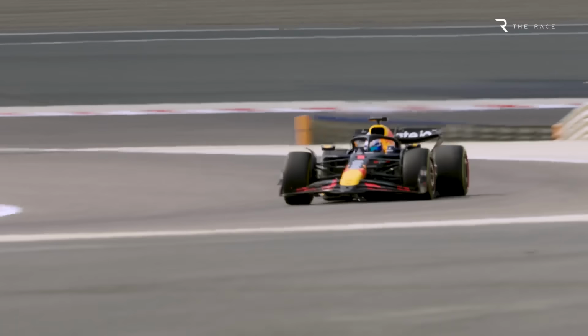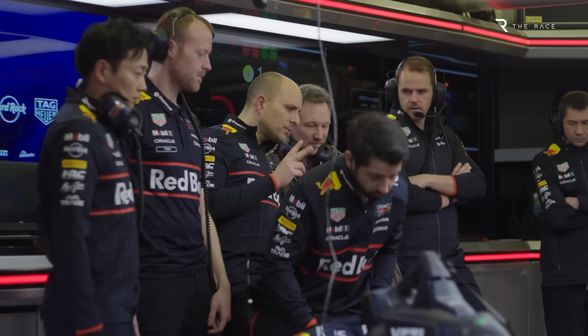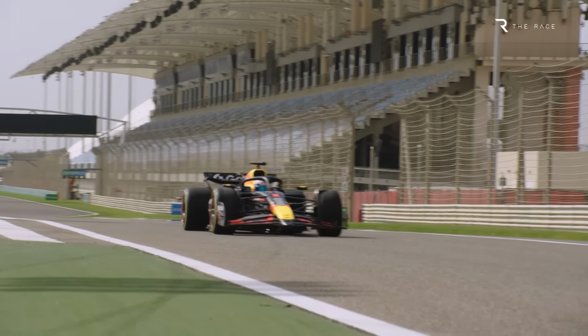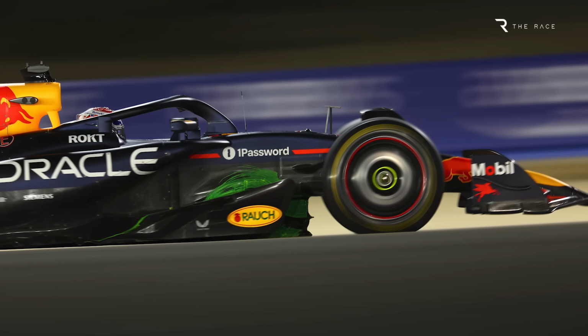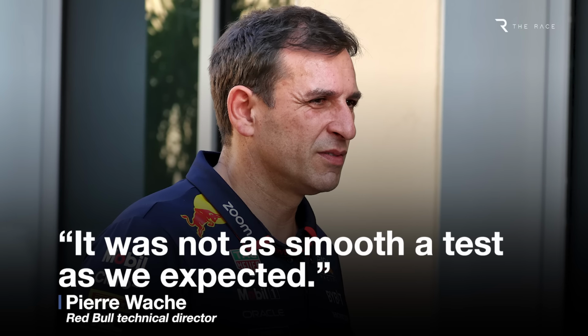Test, and Red Bull was experimenting a lot this week to understand how much it's been able to broaden its car's working window, which was the main target with the RB21. But flow vis in the final hour is a rare sight and not normally a sign of a team that has it all together. And technical director Pierre Vache admitted it was not as smooth a test as we expected.